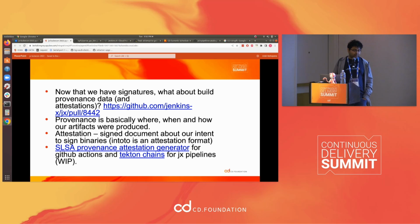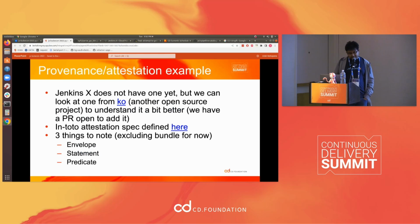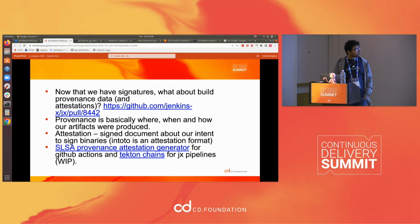But what is provenance? It's just when, how, and where our artifacts were built. And when you sign a document about that, it then becomes an attestation. In-toto is probably one of the most popular formats at this point.